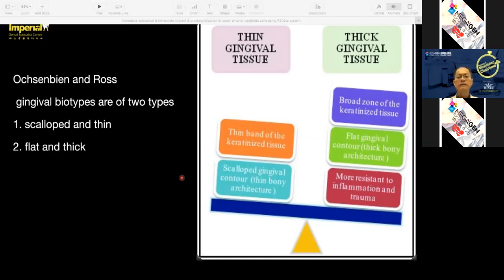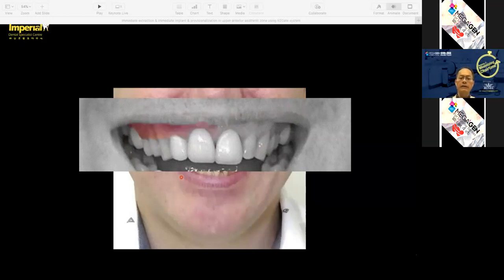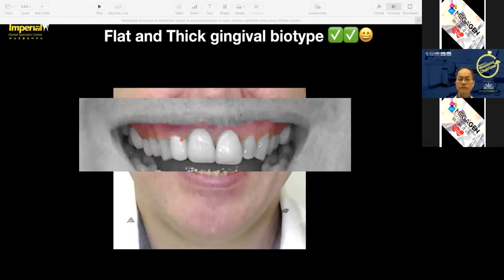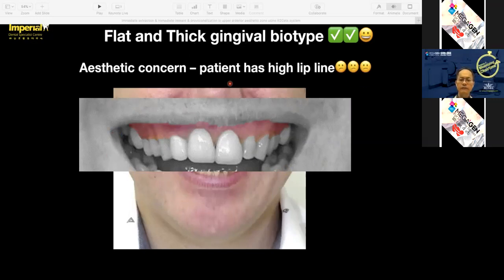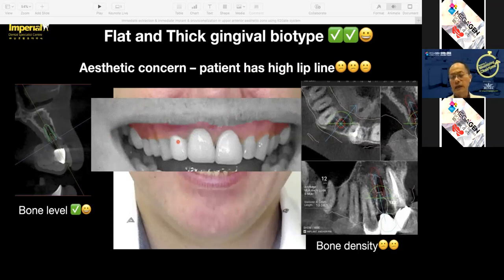With the thick biotype, obviously, we will have much better aesthetics, and there will be less soft gingival recession. So in this case, we are looking first at the biotype. We are very happy that we actually have a thick gingival biotype. Secondly, when you look at the lip line, unfortunately, this patient has a very high lip line, which means that our margin as well as aesthetic challenge will be a lot higher. When it comes to the bone level, we're happy that we have sufficient bone height. However, when it comes to bone density, this is actually a D3 or D4 bone, mainly due to the infection.